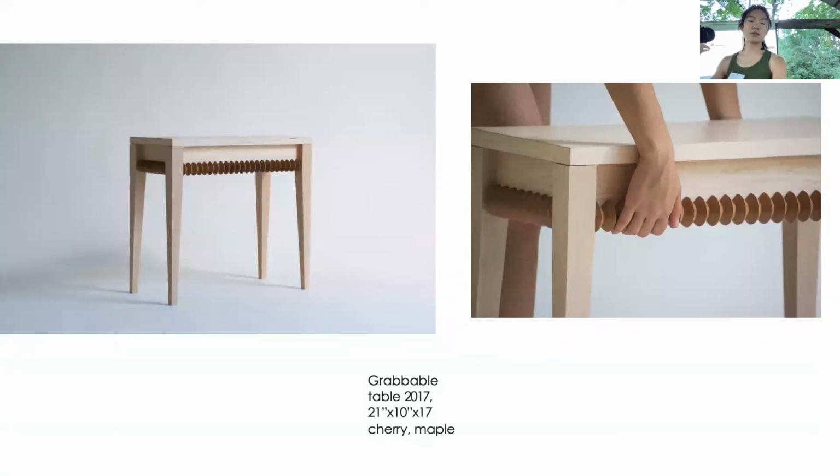And I made a very simple table to try to frame that functional ornamental detail. The table is also shaped at kind of an ambiguous height, so it's not really even a table. You're also able to use it as a seat, and it's small enough that you can pick it up, no problem. I live with this in my home and I love this thing.